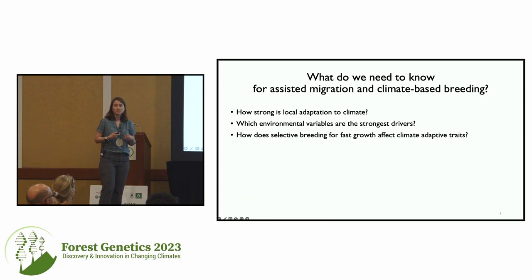So my research is looking at some foundational questions for what we need to know for the success of assisted migration and climate-based breeding strategies in this species. So looking at the strength of local adaptation to climate, which environmental drivers are the strongest drivers of population differentiation, and then also looking at how selective breeding for faster growth can affect climate adaptive traits in this species.